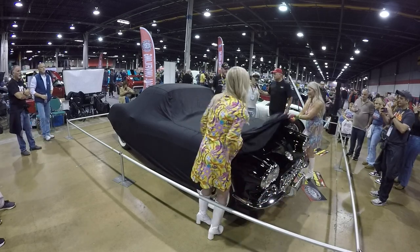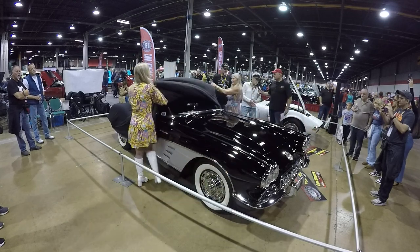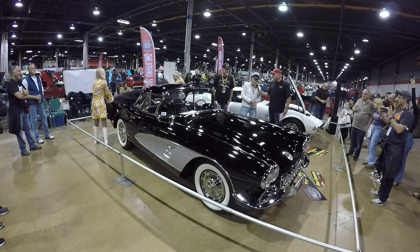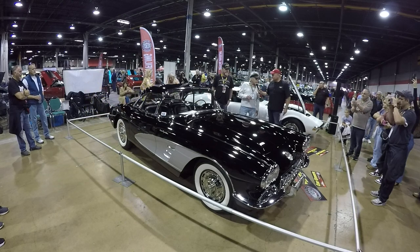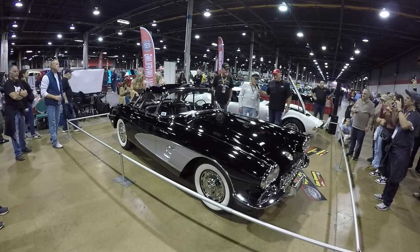Well, John Owens owns this car. He's here with us. This car owned for about 25 years. He's gotten to own that car for a long time. It's obviously a fuel injected 290 horse, 1959 Corvette, the right color, black.